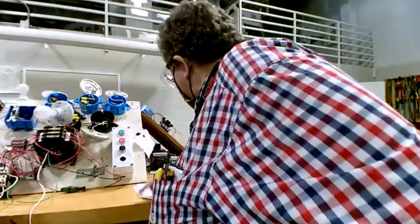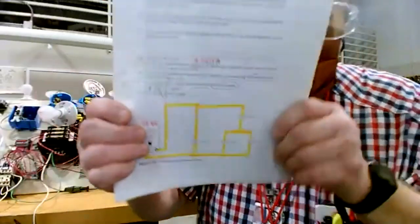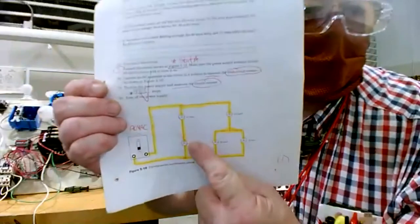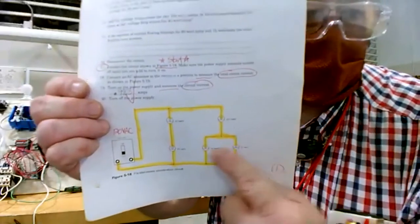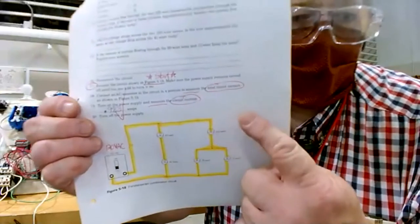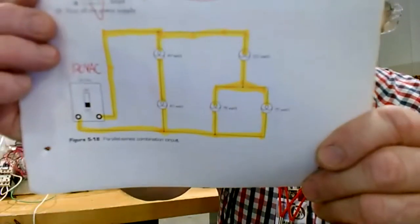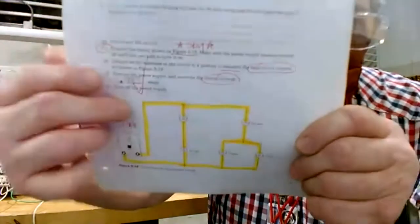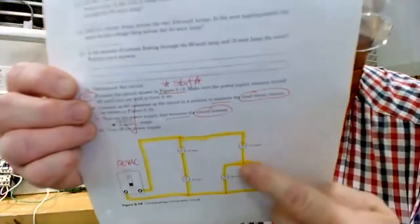We got to check the circuit first. But here, if you look at the circuit, you've got two bulbs that are in series, and then over here you've got a combination circuit of one bulb in series with a parallel set. That's called combination. You have a series of 100 watt in series with 275s. So on one side you have the series, and then you have the combination on this side.